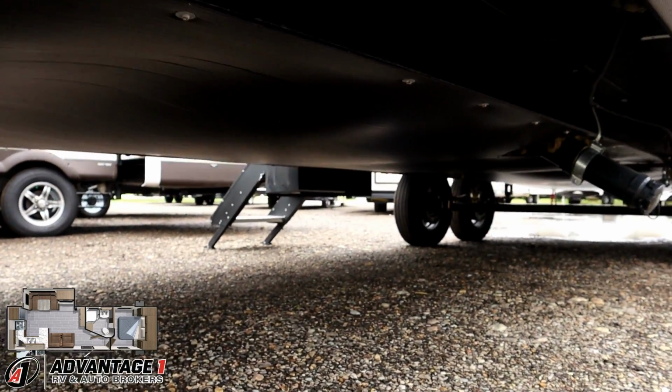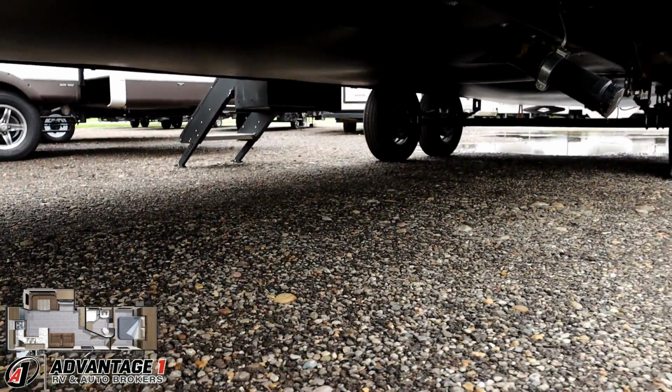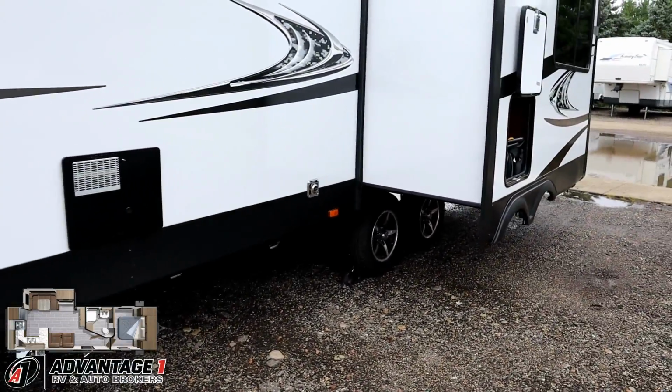Now, if I get down here, you can see an enclosed underbelly, but the problem is that's all you see. What you don't see is that it is also forced air heated and has a radiant barrier under there to help give you some good extended season capability.